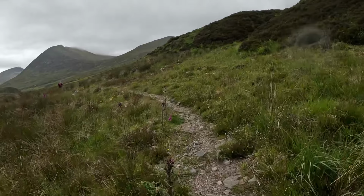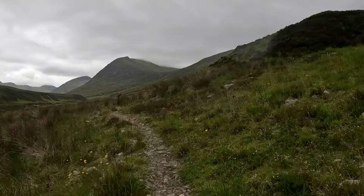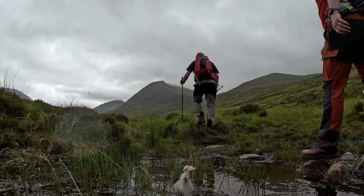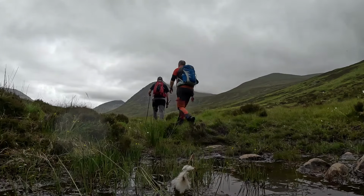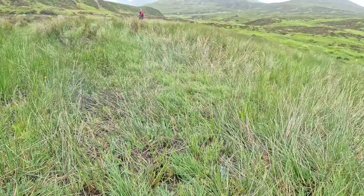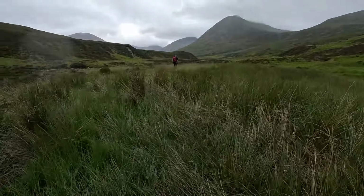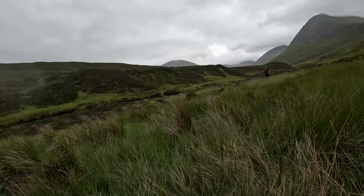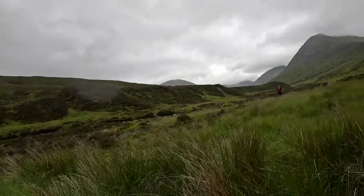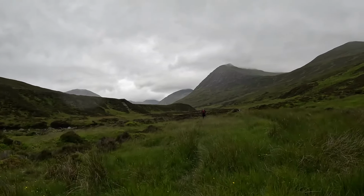So it still looks like a nice wee path. Pretty wet and boggy here, trying to get through this bit. That's us through the worst of it. That's better.